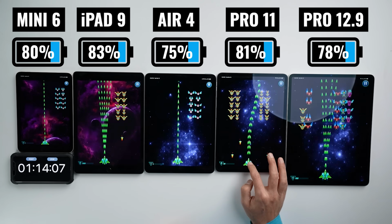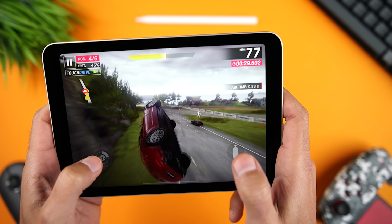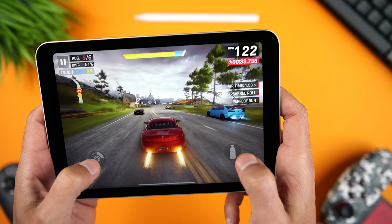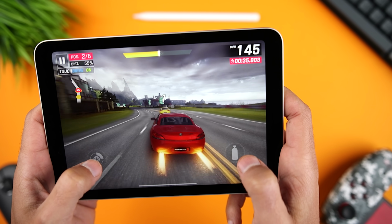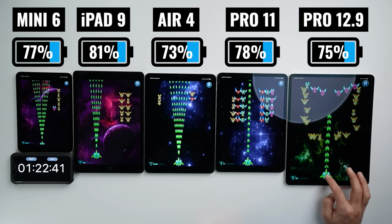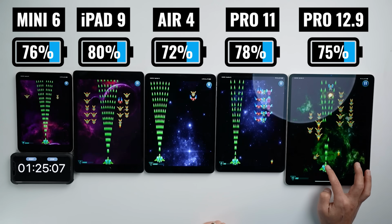Anyway, when it comes to gaming on an iPad, there's a few considerations based on the types of games that you like to play. So the iPad Mini 6 is quickly becoming one of my favorites because it's so small and portable, yet it offers a significantly better gaming experience than playing on my iPhone. On the other hand, if you're looking for a larger display, the iPad 9 is the most affordable, and it's also the only one that comes with a headphone jack.